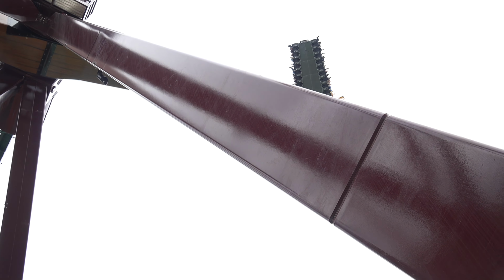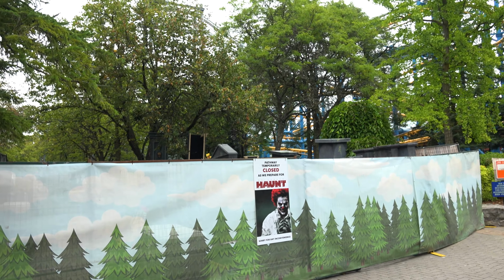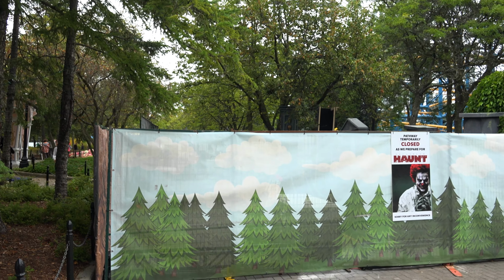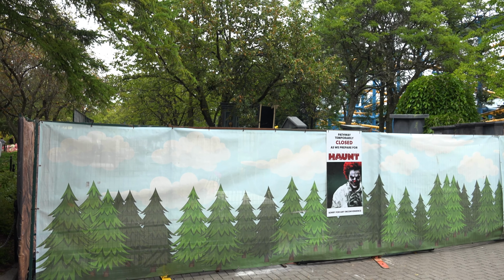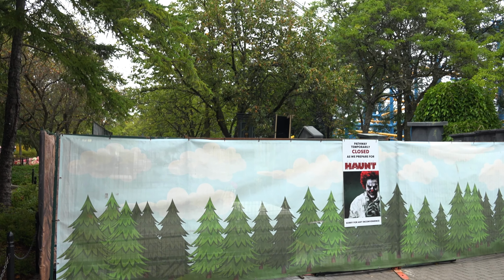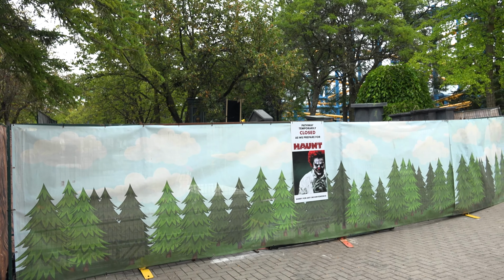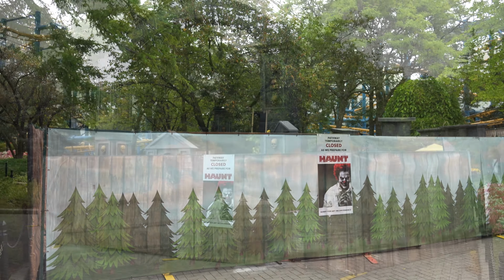Over here by Time Warp, this pathway in front of it is closed as the park prepares for Halloween Haunt. So that is pretty interesting. I believe this is where Necropolis is going to be. They've definitely done some preparations here. So I think that Necropolis, which is a new maze, is going to be kind of like Ghostly Pines combined with something else, maybe? Yeah, I don't know. But again, really looking forward to Haunt.